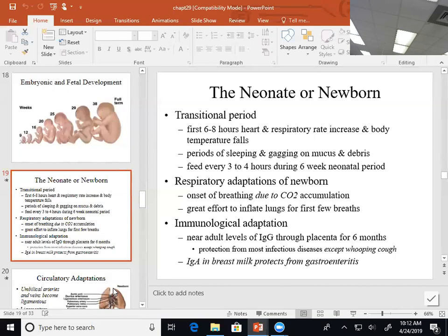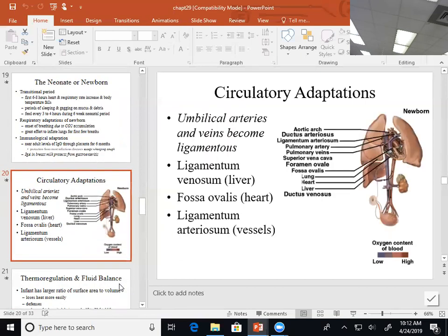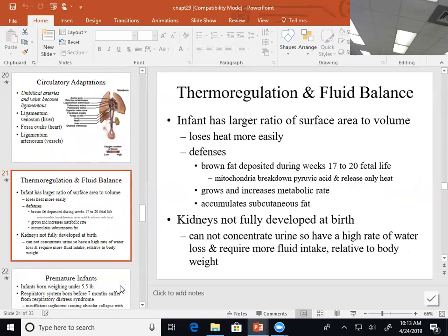Okay, so this IgA we said protects against gastroenteritis. Babies are also most at risk for not being able to thermoregulate. They can't control their body temperature, so you have to be very cautious of understanding what the ambient air temperature is to help them. And then they can't maintain glucose homeostasis. This is why you don't let them sleep for long periods of time. You help with that by keeping feedings kind of regular in the beginning. There are a lot of different things going on, but anyway, thermoregulation, fluid balance.